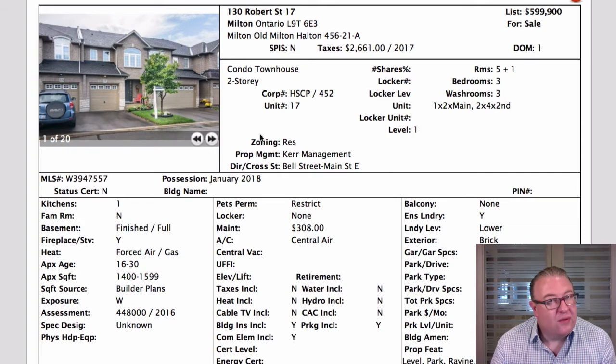You've got pretty affordable, and you've got something, if you want to live in Old Milton and you don't want one of those big lots or a big two-story home, these can be good options. I think they're affordable alternatives to condo living if you're okay with stairs.